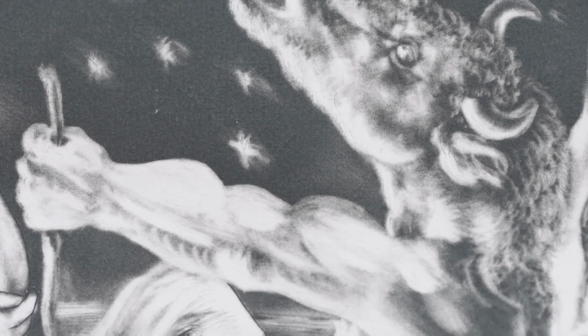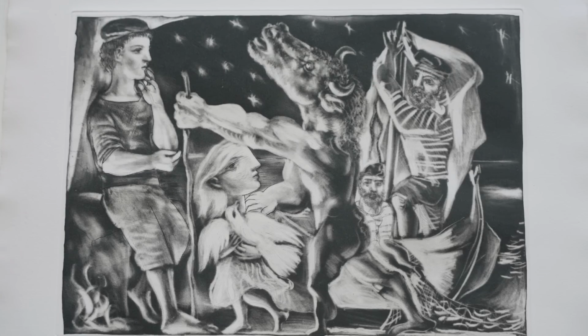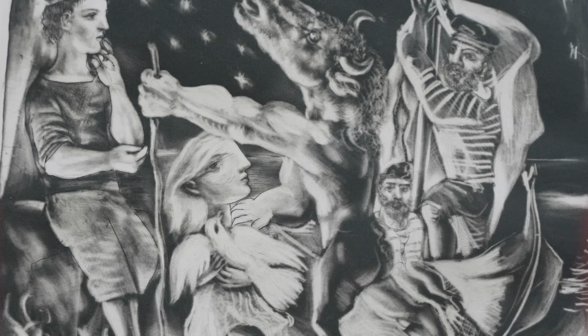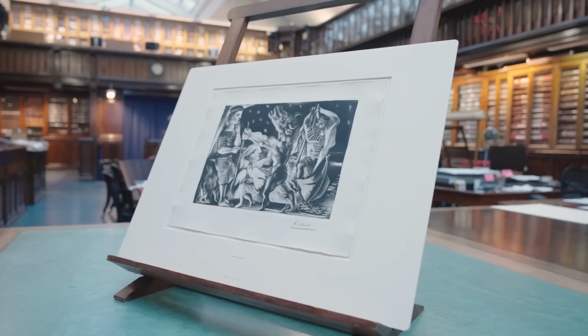The Minotaur appears repeatedly in the Vollard Suite. At times, he's depicted as brutal and violent, at other times vulnerable, sometimes tender. In this print, which is one of the later prints from the Vollard Suite, the Minotaur is depicted as blind. He's walking with a stick and being led by a little girl who resembles Marie-Thérèse Walter, Picasso's lover at the time. Marie-Thérèse holds a dove, a bird that Picasso depicted many times throughout his career.